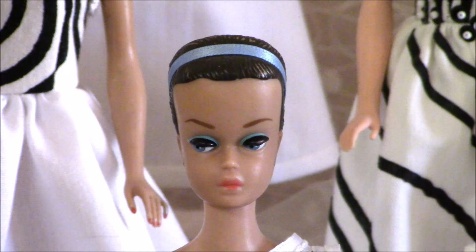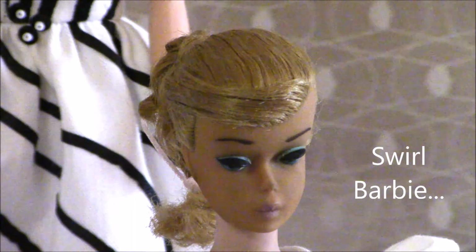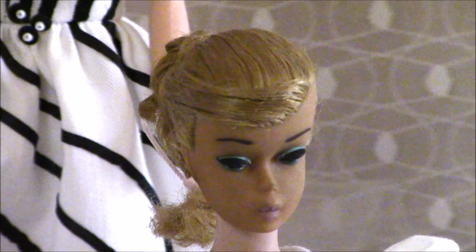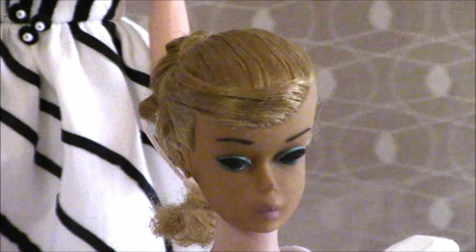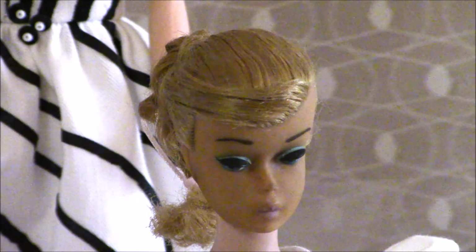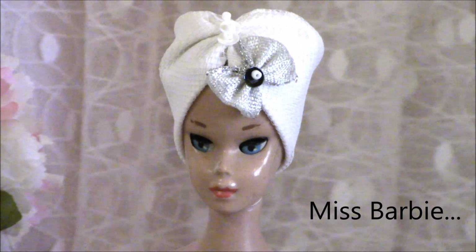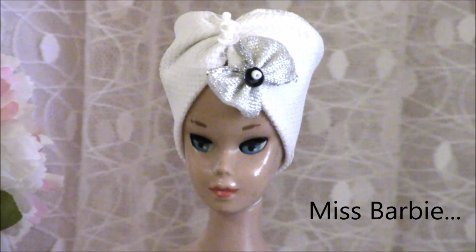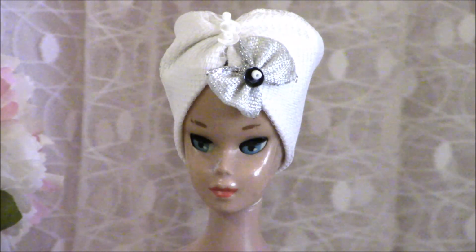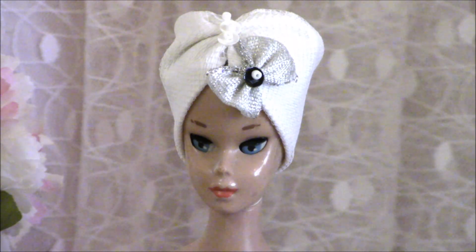The last one on the first row of these vintage Barbies is called the Swirl Barbie. The Swirl Barbie was released in 1964, and she is characterized by the swirl of her bangs. The first one in the second row is Miss Barbie. She was released in 1964 and is characterized by her sleep eyes, the only sleep-eyed Barbie in 1964.